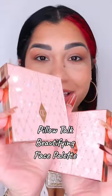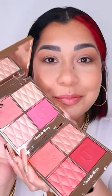Carla Tilbury just dropped some new goodies from her holiday 2022 collection. Let's see what's up with it. The packaging, it's giving. And the palettes are everything. They look 100 times better in person.